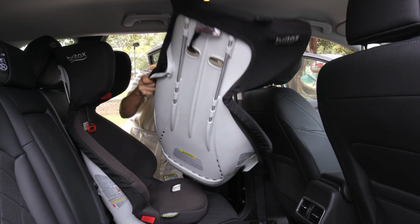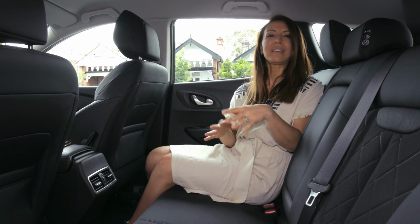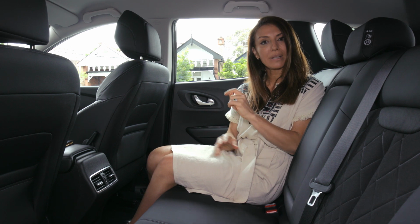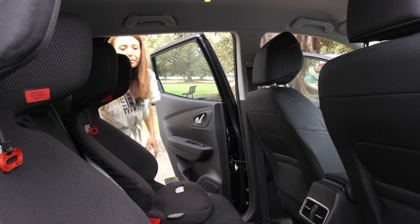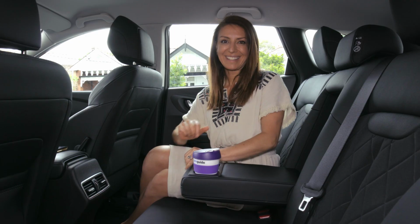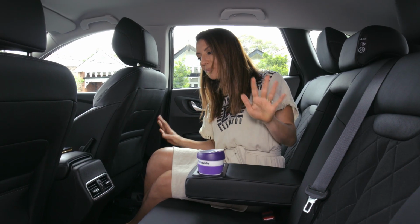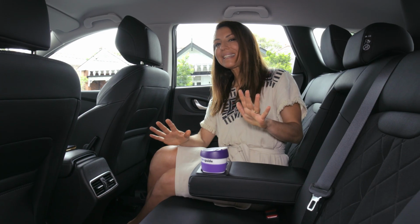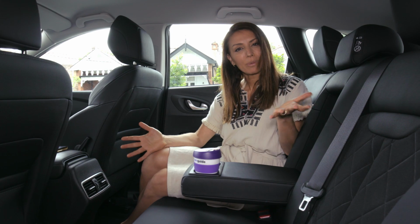I couldn't fit a third child seat. Across here, it did comfortably fit two kids' seats, and it also has two ISOFIX points and three top tether points to fix kids' car seats in safely. There are two cup holders in the center armrest, and most impressively, you'll find air vents in the back seat, which is practically unheard of in this category unless you're paying top dollar.